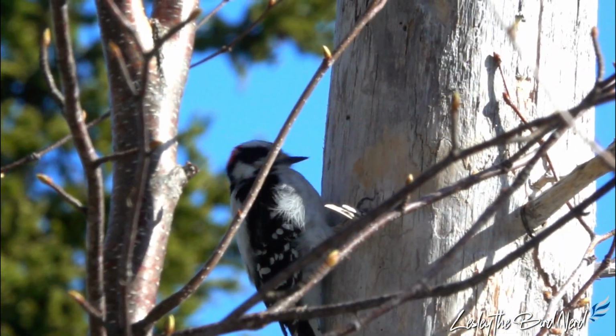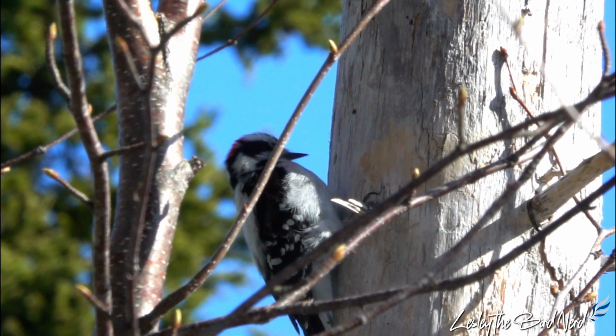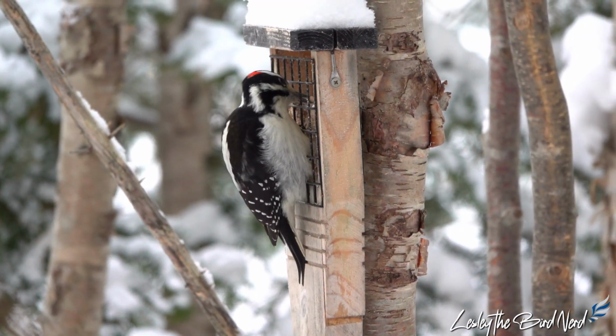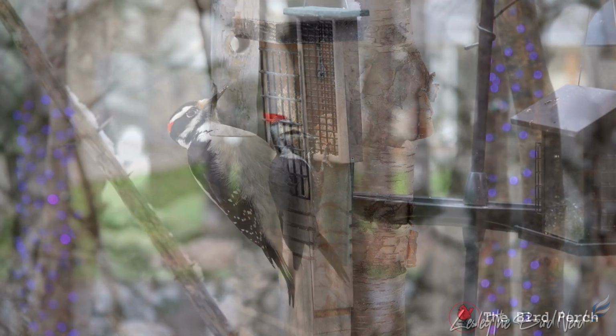For the headbangers of the bird world, the most widespread and common throughout all of North America is the darling little Downy, our smallest woodpecker, and their larger look-alike, the hairy. They both enjoy suet feeders over winter, as do most woodpeckers.